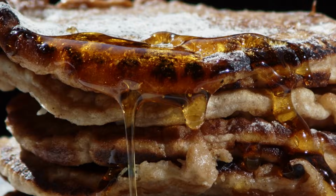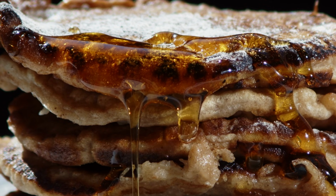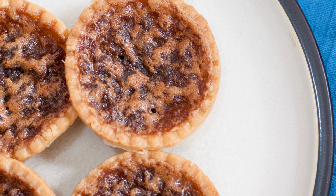And I thought, well, I love maple. I'm from Canada, and I also like butter tarts around this time. So I thought, oh, is there such a thing? Maple butter tart, sounds good. So what I did was, some people are gonna hate me for this, maybe.